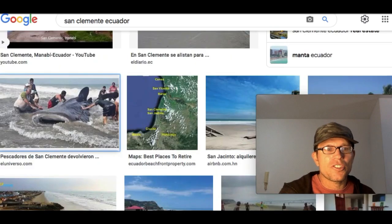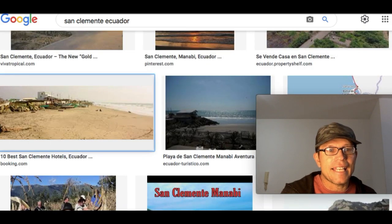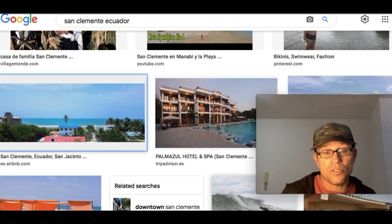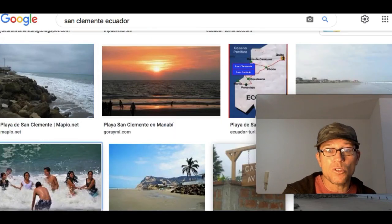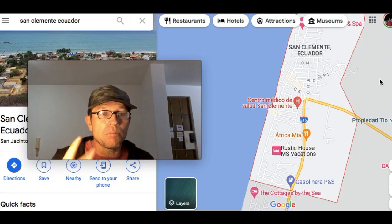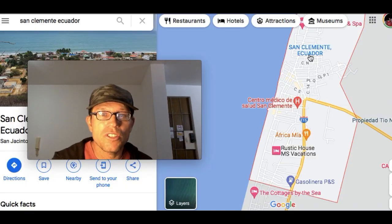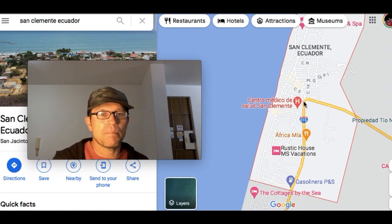Here are some pictures. It's a beautiful beach, one of the sunniest beaches on the whole coast of Ecuador, and it's dry most of the year, nine to ten months a year. And like most towns on the coast, it has a front line, a malecon or boardwalk, where there's a nice row of houses, and then there are a few roads behind that.